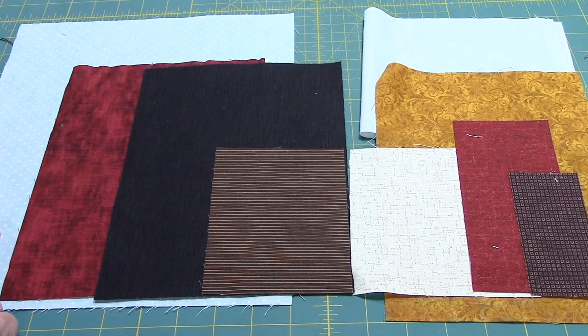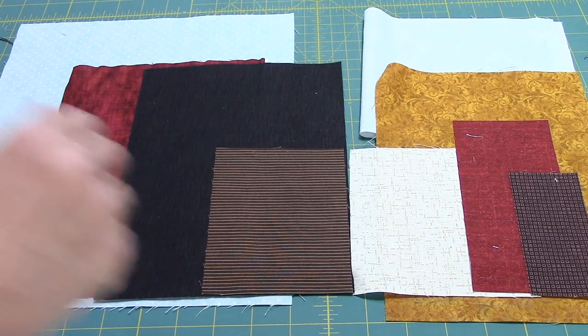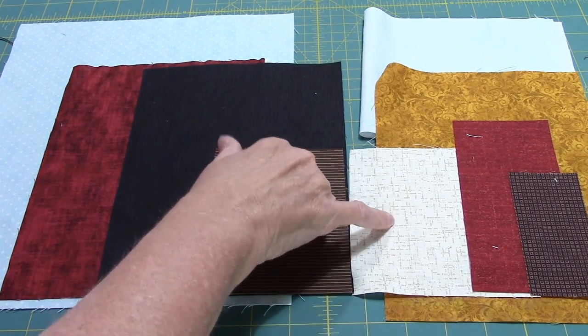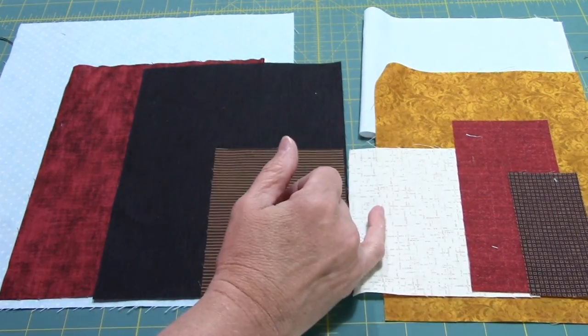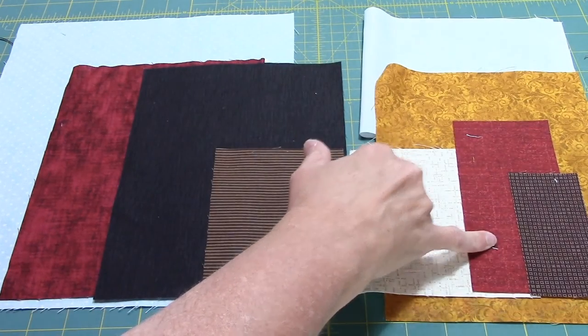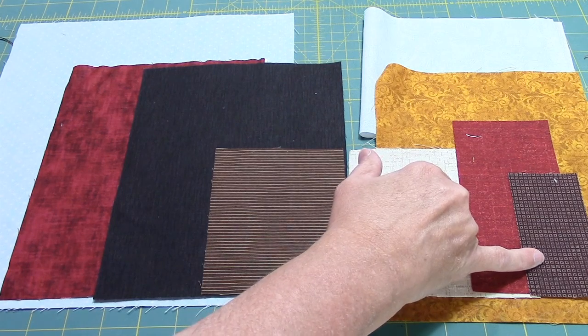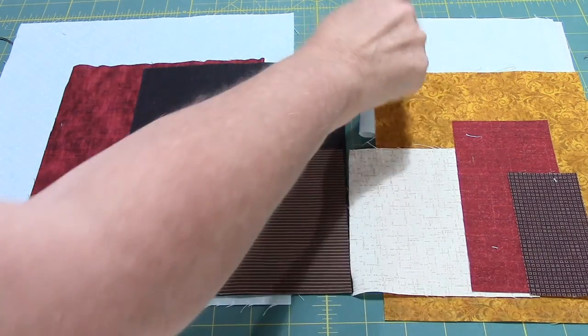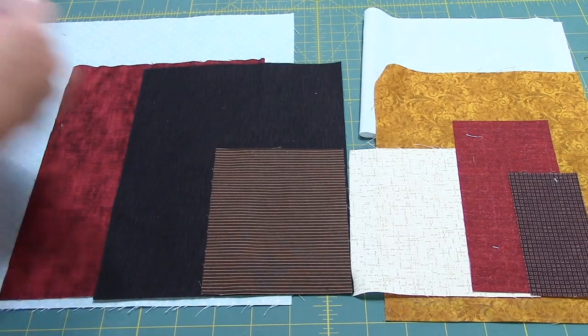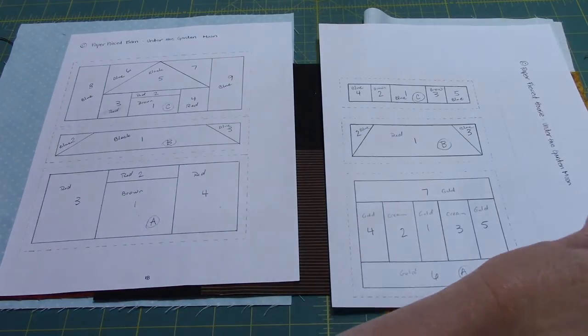Then for the house, I switched the colors up some. There was an awful lot of red in it, and while my youngest would say there's never too much red, I would disagree. So for our windows, rather than red gingham, you have a cream piece that kind of has crosshatch type marks. You have gold for the house. The roof is the red, then the chimneys are the brown with little squares on it, and the background is the light blue swirl.